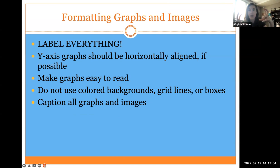To make the graphs and your images as impactful as possible, you want to make sure that everything is labeled. Every image, every single thing you have should be labeled. When you're looking at graphs, make sure that y-axis labels are horizontally aligned if that's possible. Make sure your graphs are easy to read and big enough to read. Make sure the different data points that are important are easy to read.